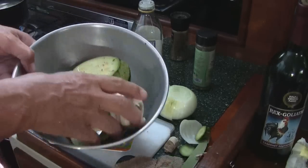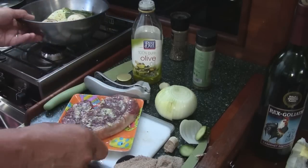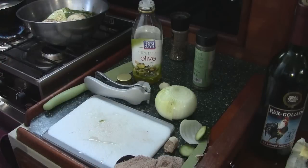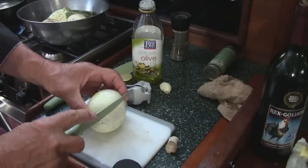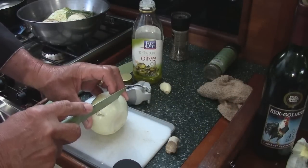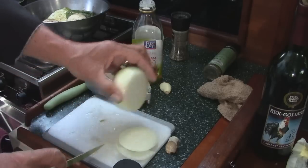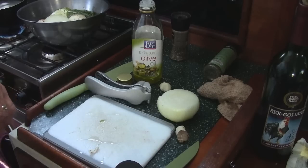There, now see, I'm just going to kind of mix that in with this. And those will cook up real nice on the grill. Now our steak is ready. As soon as our potatoes are done, we'll mix that up. And in the meantime, I guess I better have another sip of wine. Yeah, with the zucchini, let's put a nice thick slice of onion with that. That'll go good with the mushrooms and the steak. Throw that in there too.